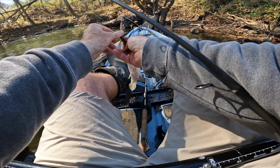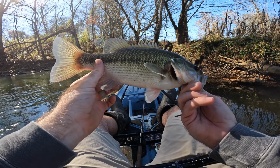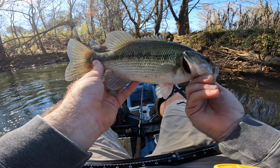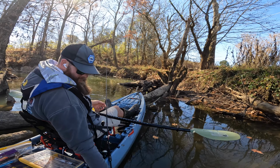Thing hit a spinnerbait 3 times, and finally got my Ned rig. Another spotted bass. But who knew that the creeks around me were so full of Kentucky spotted bass? It's awesome. All right, there's fish number one of the trip. Get here, bud.